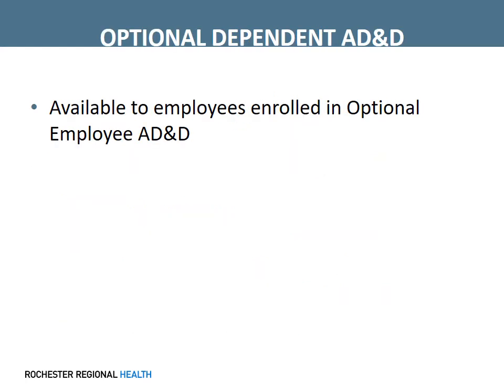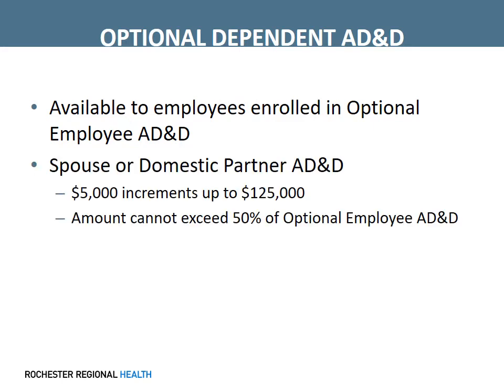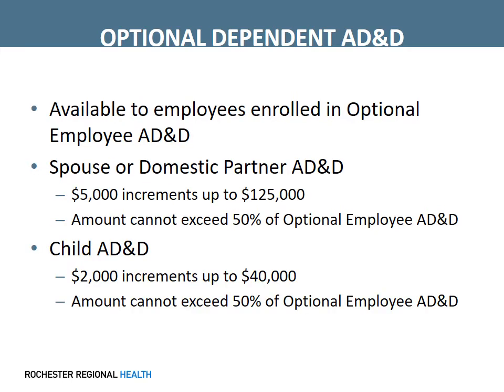If you enroll in optional employee accidental death and dismemberment insurance, you may elect AD&D coverage for your dependents. You may purchase AD&D coverage for your spouse or domestic partner in increments of $5,000 to a maximum of $125,000, not to exceed 50% of your optional AD&D coverage. You may purchase AD&D coverage for your children in increments of $2,000 to a maximum of $40,000, not to exceed 50% of your optional employee AD&D coverage. Coverage is available for your children up to age 26.